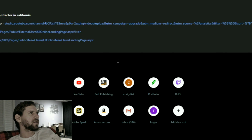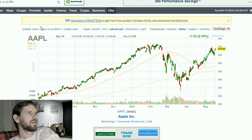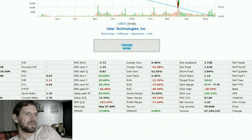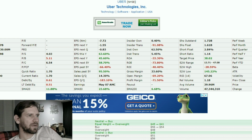I'm just going to search, let's go to Finviz first. I don't even know what the symbol is for Uber. So Uber, I guess it's UBER. It looks like it's sitting at $33.62. Now let's take a look at some of these numbers here, the comparison. A lot of these numbers are missing, so that's not a good sign. But earnings per share, it looks like, is negative 7.72. So that's alarming, to say the least already.